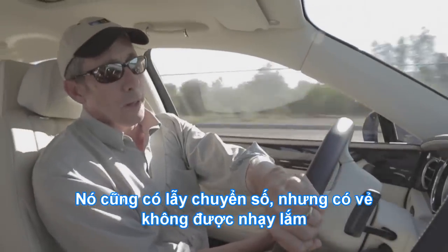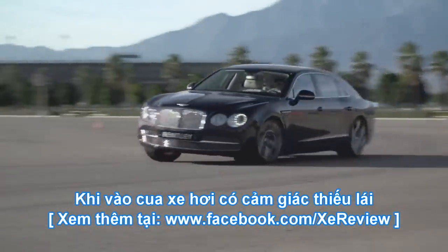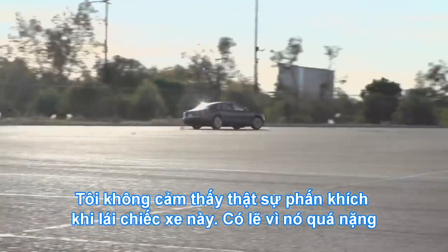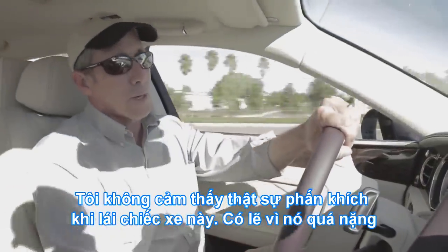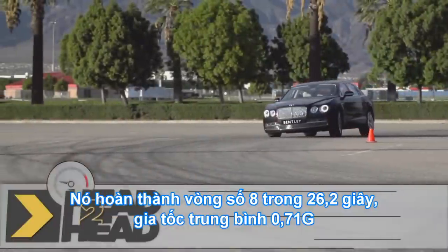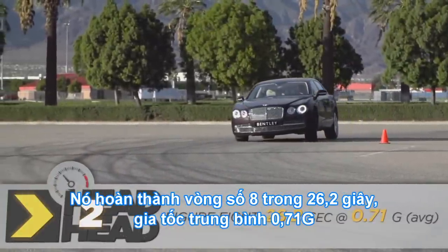Really getting the rear end working well. Drifted out a bit there. The car is really kind of understeering. You know, this isn't really a lot of fun with this car because I feel like I'm really hurting the tires. It's such a heavy car. So it does the figure eight in 26.2 seconds.